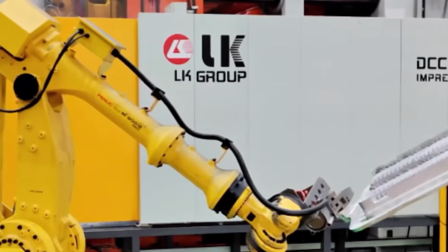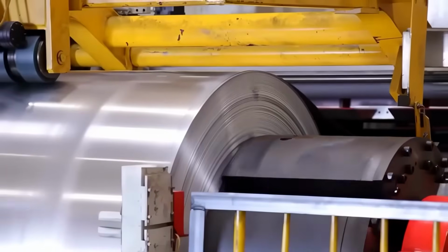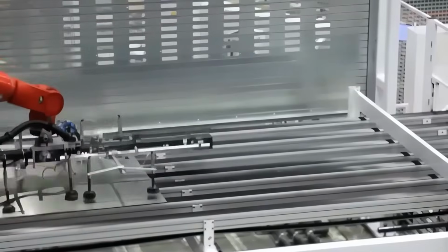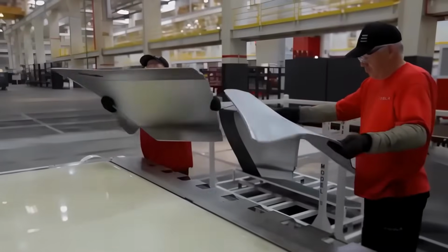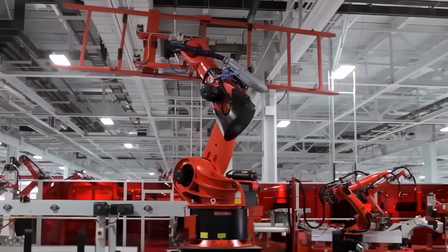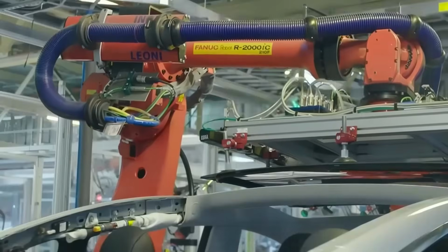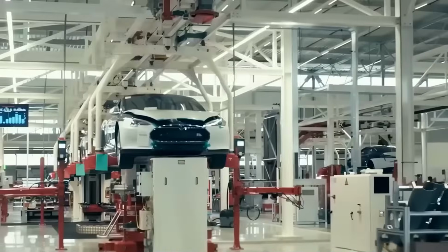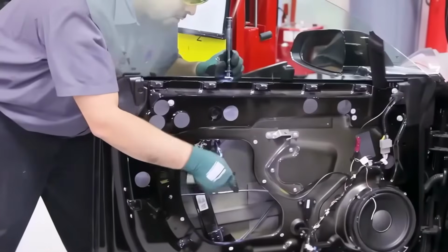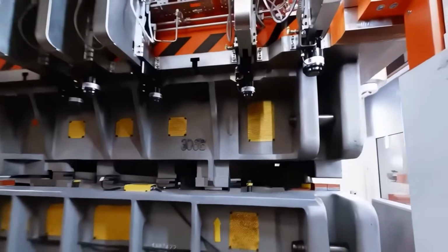As we look at the sum of all these systems, robotics, AI, digital twins, human-machine interfaces, gigacasting, and energy-conscious infrastructure, it becomes clear that the Tesla production process is not simply a variation on traditional automotive manufacturing. It is an entirely new operating system for building cars. A platform, not just a plant. A fusion of machine intelligence, predictive analytics, physical innovation, and agile design thinking, all operating under a single cohesive philosophy.